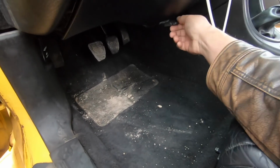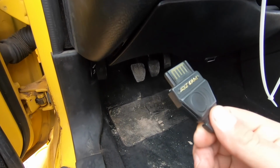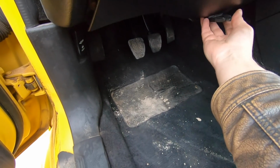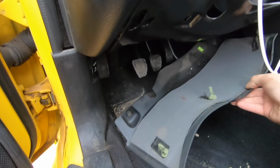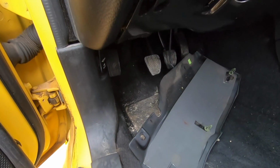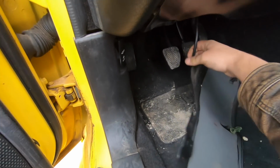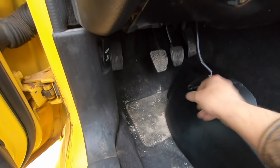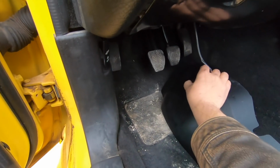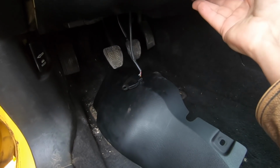One thing I did notice is that it's got this key under here, and you can see that this panel here has been kind of half, well, you know what I'm saying. That's shoddy. So there may be something. This is going to be a starter interrupt switch right here. I don't know, this may have a payment device in it that remote shuts off the starter's ability to run.